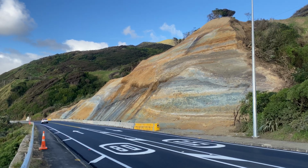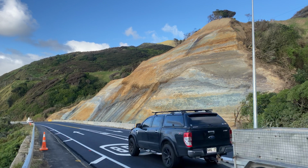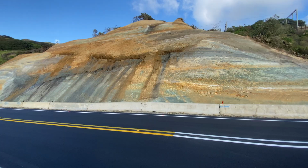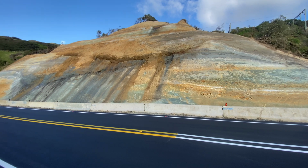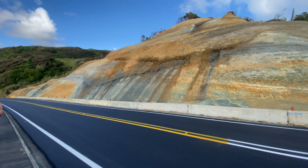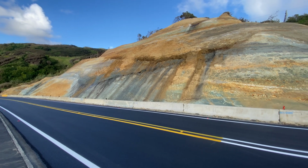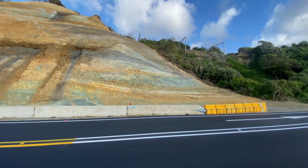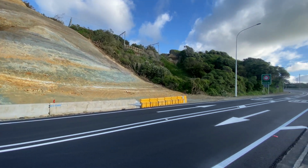That's why I started with, if you go back to the start of the video, you see those videos from far away. You can see the height of the houses. Some of those houses down on the beach are about 2 stories high, and the slip's easily 3 or 4 times taller.